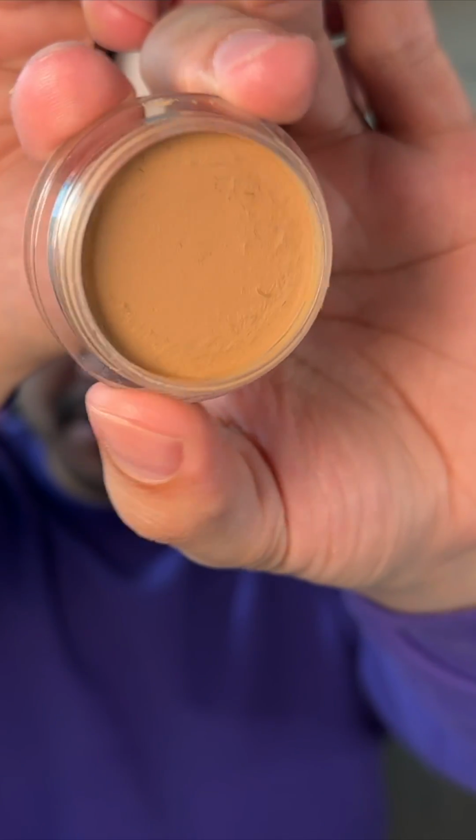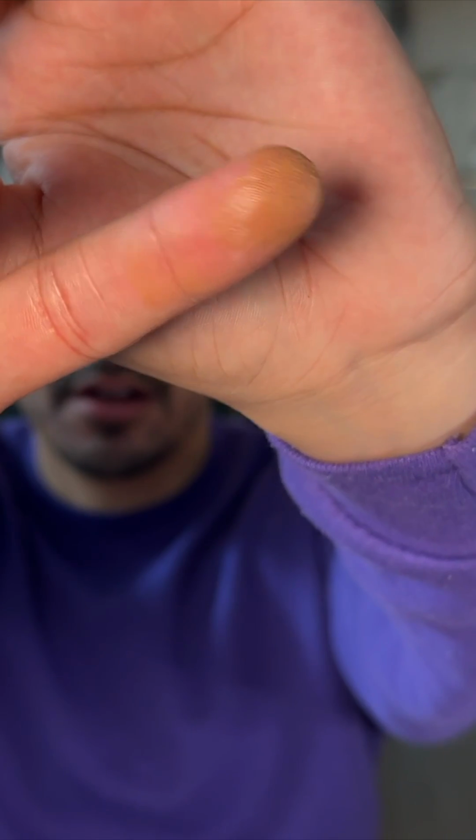A bronzer that I'm really not liking right now is the e.l.f. Putty Bronzer. It just is weird. It came super oily and now it's kind of dry. I just don't like the consistency and it's really hard to get any pigment payoff, adding a lot to the face. And it just doesn't seem to stay. So I am not digging the e.l.f. Putty Bronzer.